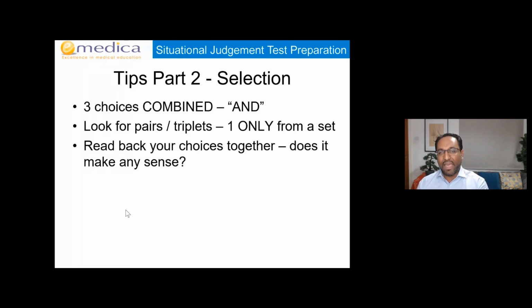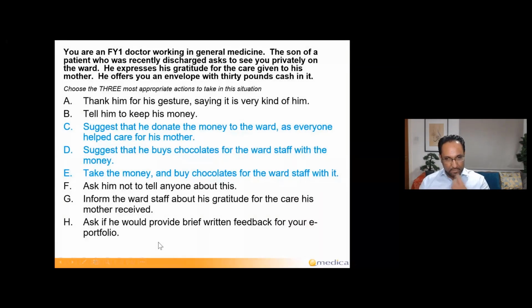And then watch out for pairs and triplets. Sometimes there are things that wouldn't make sense if taken together. Look here. You see that it wouldn't make sense to suggest he buys chocolates and to take the money and buy chocolates. "Why don't you buy chocolates?" "Actually, I'll take the money, I'll buy chocolates." When you think about it like that, it clearly couldn't make sense for D and E both to be in the answer. Equally, C and E.